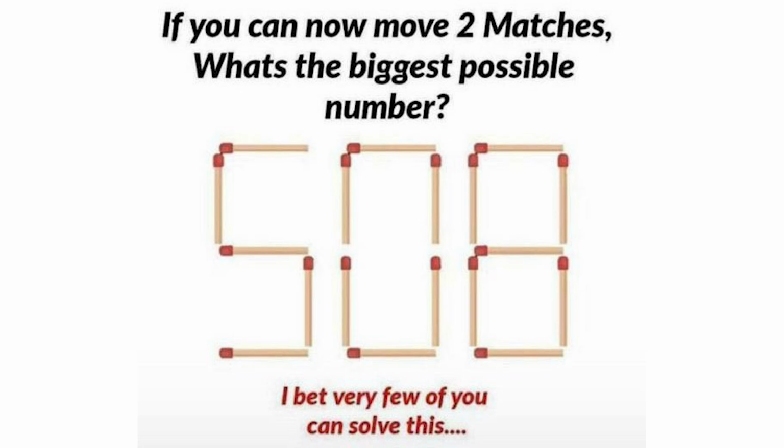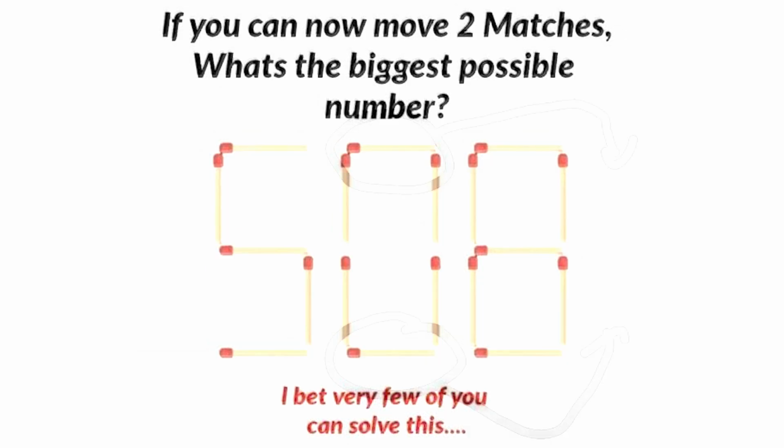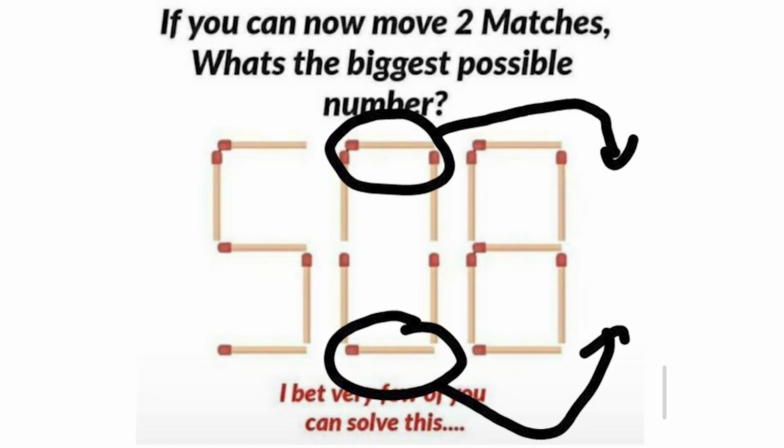So you guys, to create the biggest number ever by using just 2 matches, we take that 0 there and we take the top 2 and bring them over to the right, and we'll actually end up getting the number 51,181. That is a 5-digit number.